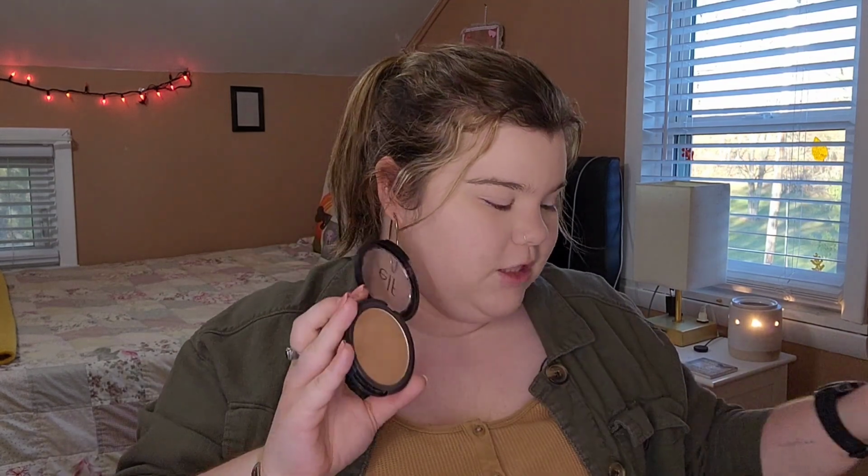Let's do some bronzer and then we'll get into the blush and everything. But let's just keep going with what isn't Kokie. So this is e.l.f.'s pressed bronzer in Forever Sunkissed. I like this. It's a very natural, very nice pressed bronzer for like $6 or $8.